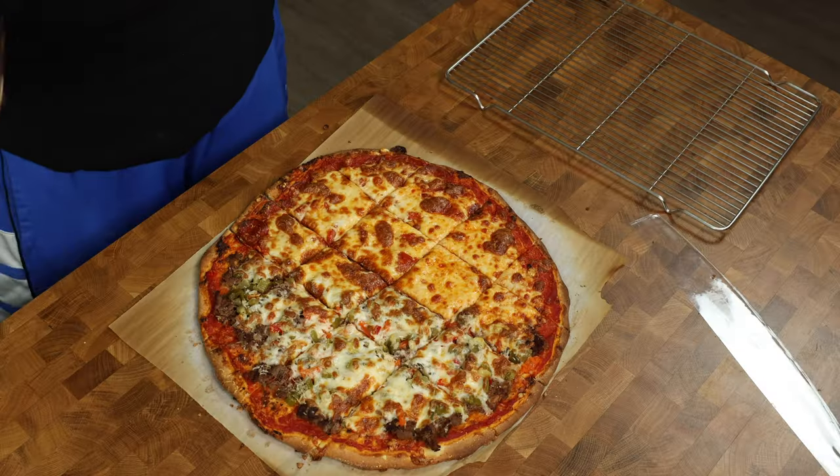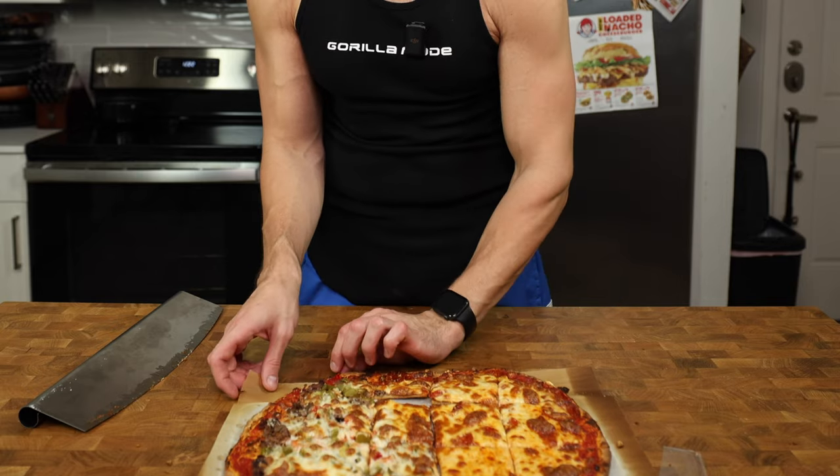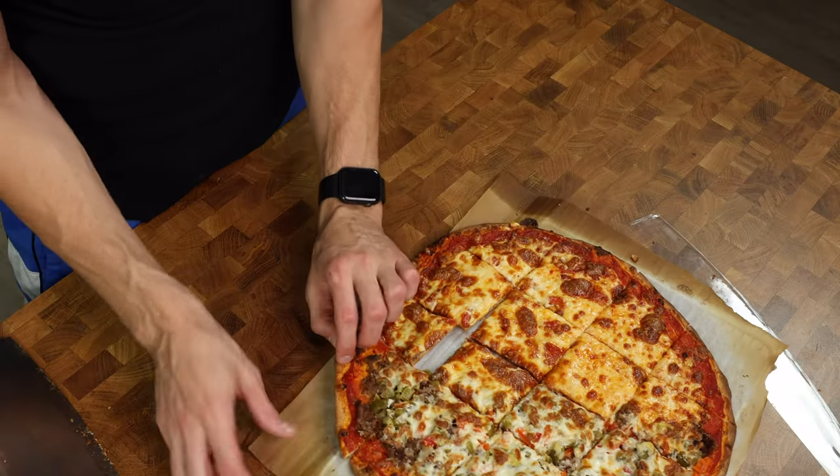And I advise anyone who is watching this to make this as soon as you can, because it is just mwah, chef's kiss. Now we want the bottom of the crust to stay crunchy. And to do that, we gotta get it to be able to aerate underneath.